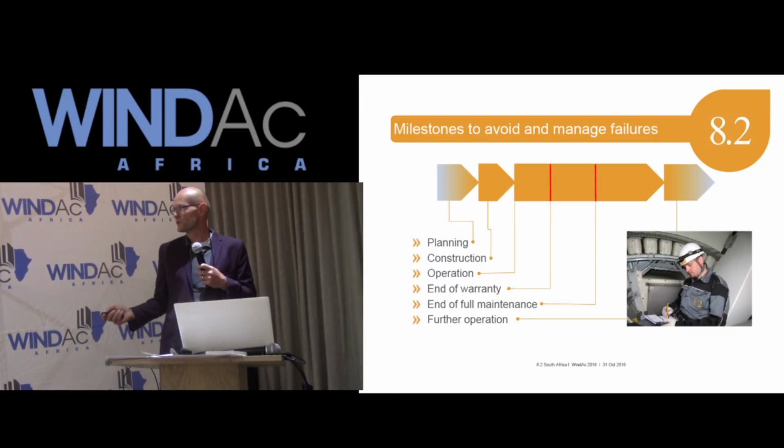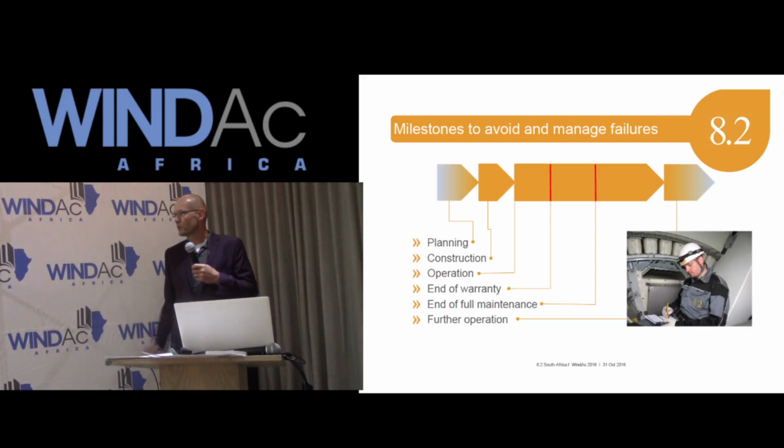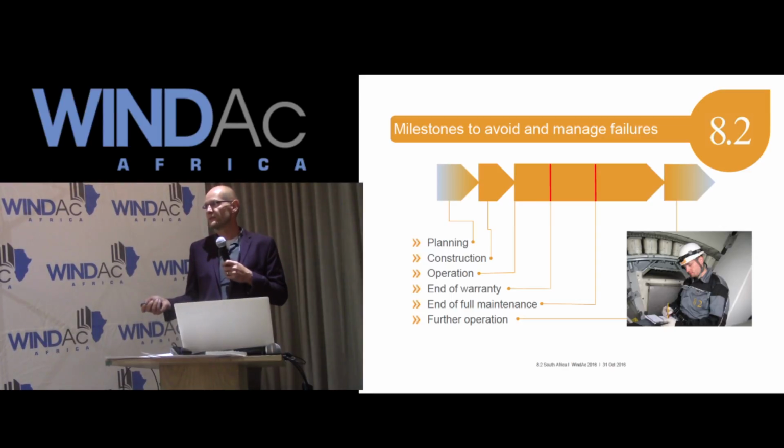During operation, which is the longest phase, normally 20 years, but we will see further operation after that, you have the end of warranty milestone, and depending on the contract design, the end of full maintenance milestone. At these milestones, responsibilities end. Warranty is basically the manufacturer's product warranty on your entire turbine. And end of full maintenance means end of service.